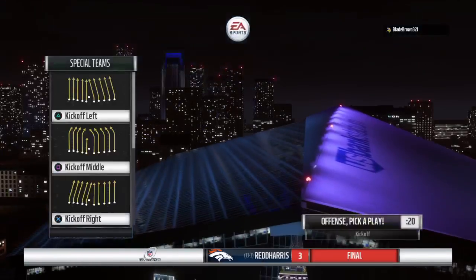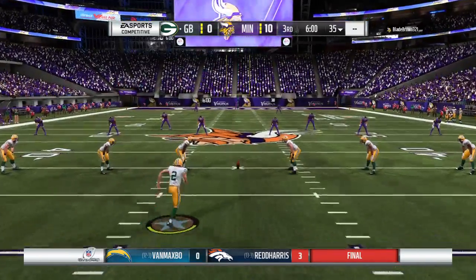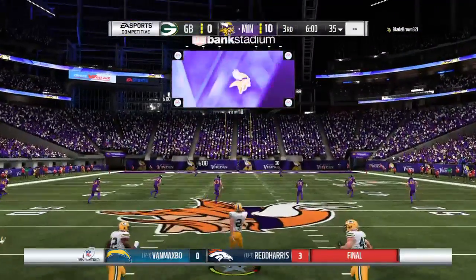All right, hang on. We'll jump over halftime. So we've come upon halftime here in this NFC Divisional Round matchup.